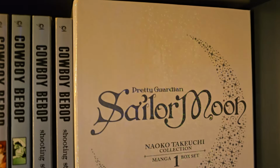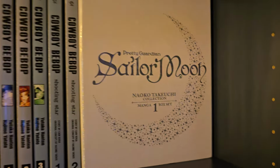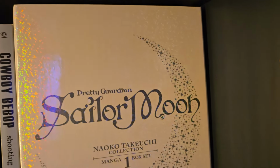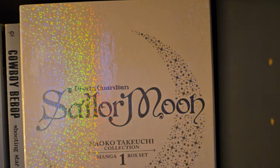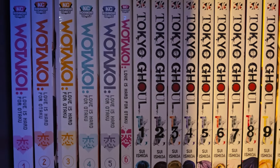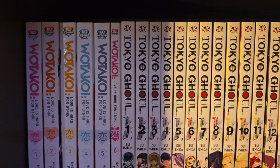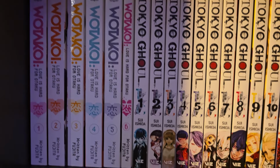And this one is a recent pickup. It just came out. This is Sailor Moon's box set, okay? It's got Pretty Guardian Sailor Moon box set. Super crazy. I mean, the thing literally freaking glows. I don't know if it's showing on camera. There you go. It literally glows. It's pretty damn crazy. And then down here we have Watakai, of course, a good slice of life manga. If you need something that's a slice of life manga that's interesting, I would read Watakai if I were you.